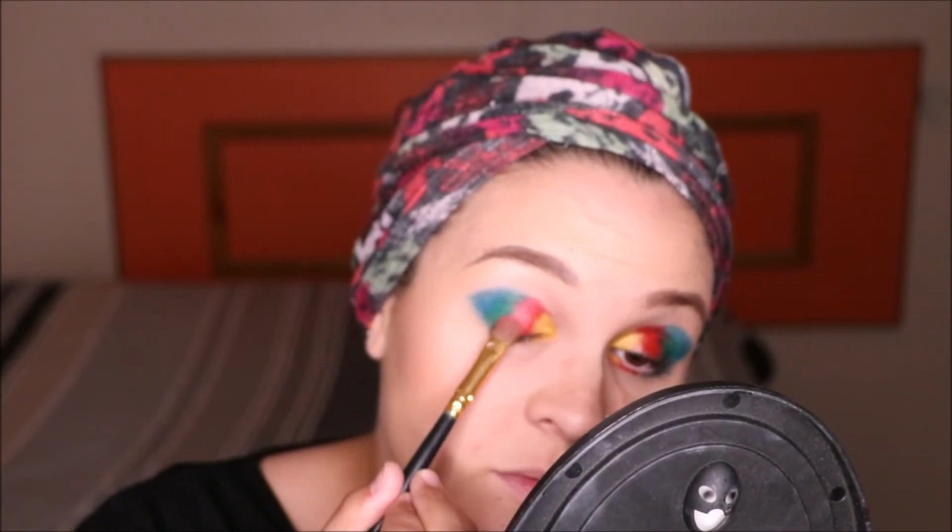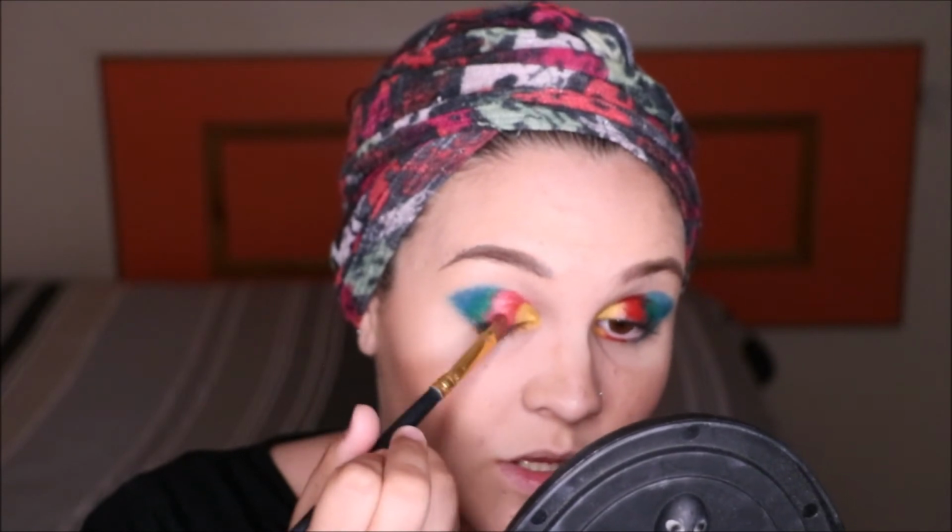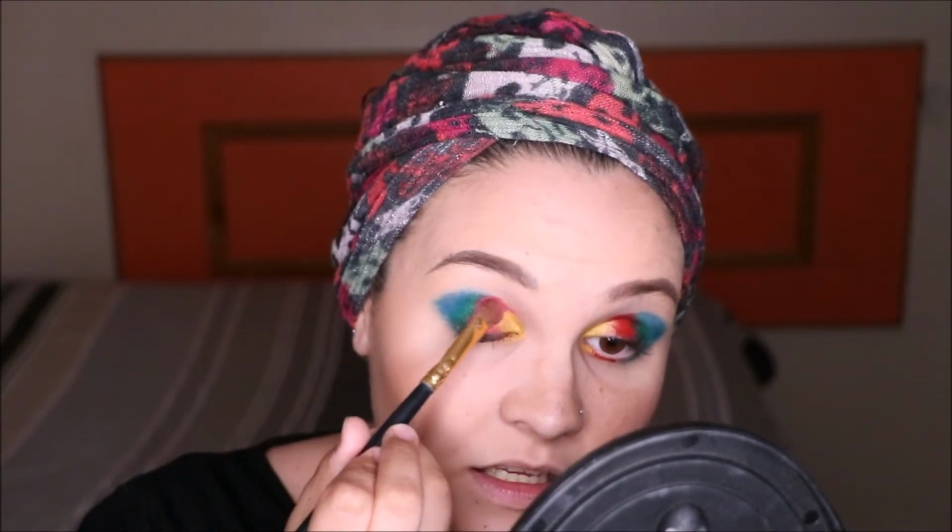I don't really have a red, so I'm going to take a pinkish color and just put that on top. And it looks pretty like a red to me. Well, at least in person. I don't know what it looks like on the viewfinder because I can't see there, because I don't have my glasses on. But it looks pretty okay. It actually looks freaking awesome. I never had a colorful look like this on my eyes. So, OMG! Wow, that's so pretty.